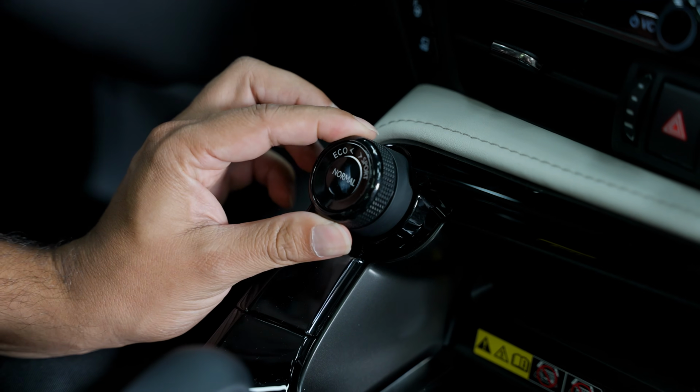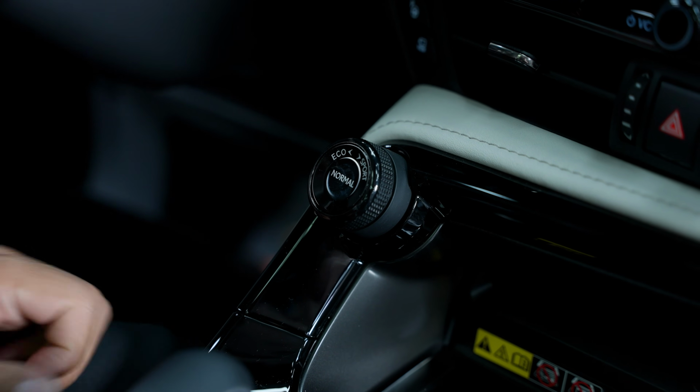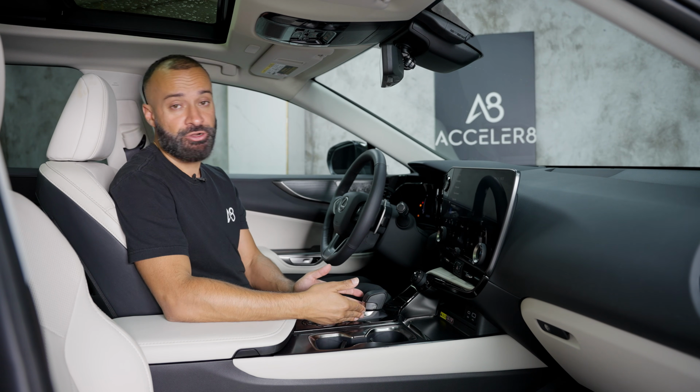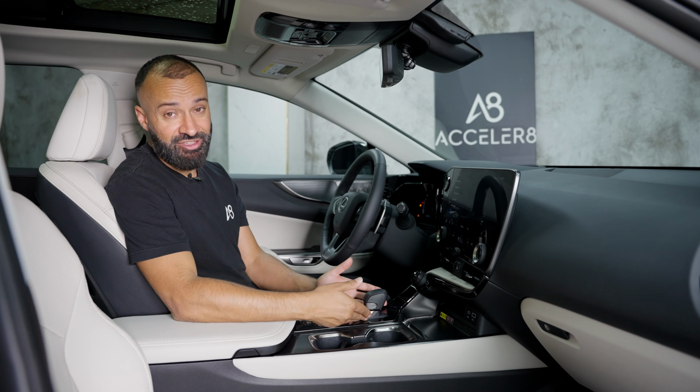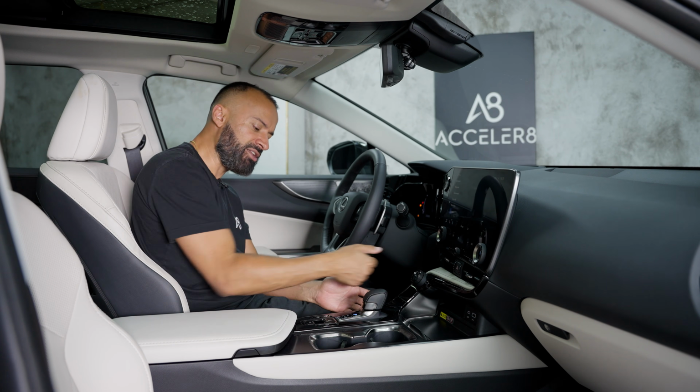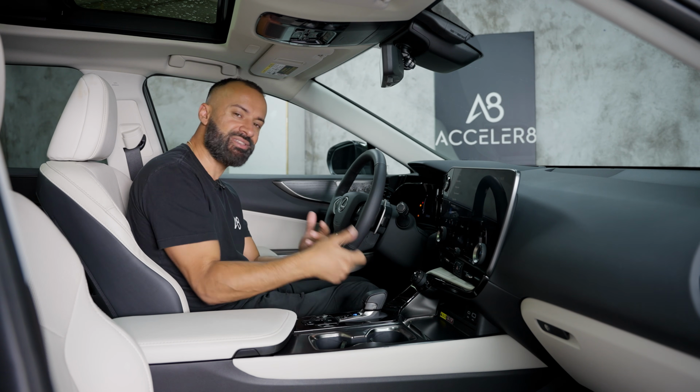Eco is left, Sport is right, and Normal is just by pushing that button down. Then you have this shifter. Now, this is pretty much standard on most new Toyotas. I'm not a big fan of it, only because sometimes it doesn't go into drive. I'd have to press the brake and then go into drive, but it doesn't notice that I'm doing that.